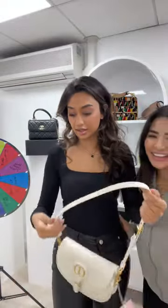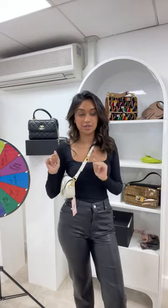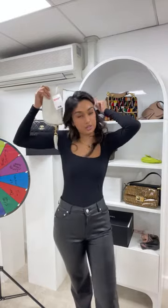Literally insane. Okay, let me see if this can go crossbody because I've adjusted the strap, but it's a very, very high strap. However, the strap is detachable, so if you want to, you can add a longer strap. Christian Dior do sell straps separately.